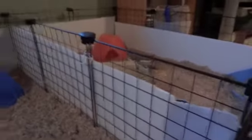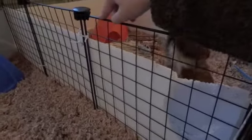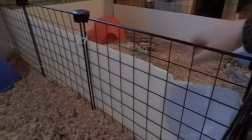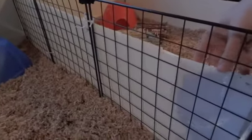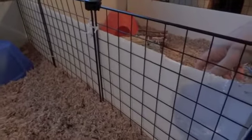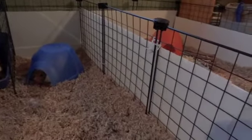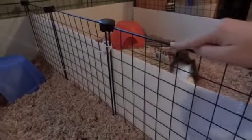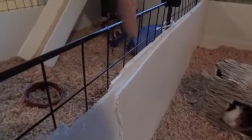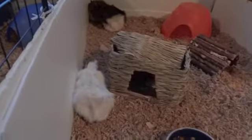As you can see here, I have a wall of coroplast as well as grids to separate the boys and girls. You definitely have to have grids as well, which I learned the hard way when Pash chewed through the coroplast in one day and got over to Cappy's side. So that's how she had her accidental litter in my previous videos. If you're going to house girls and boys next to each other, make sure you have a good high wall of grids. I'm also going to be putting a higher level of coroplast along here just so Cappy can't even get up to see them or anything. And there's little Pippin.